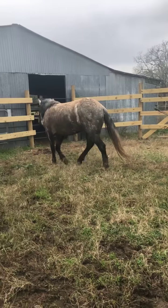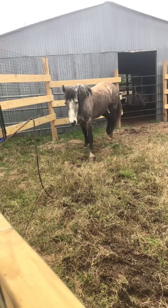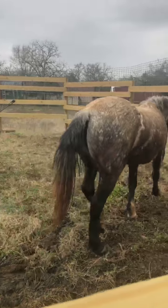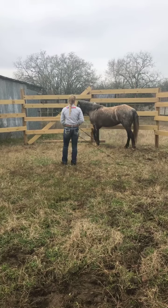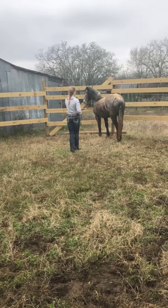She's being a little bit disrespectful. I don't think she's gonna try and kick at me or anything, but she's just trying to put her rear end in my face so that she doesn't have to look at me. And I'm not gonna really punish her for that, but I do want to say, no, I want your attention, and I want you to open up the rest of your body to me.